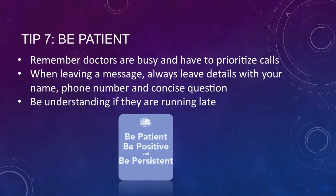When leaving any type of message, always leave details, leave a name, a phone number, and a concise question. Don't feel like you always have to talk directly to the doctor. Sometimes the nurses, the clinic coordinators, the genetic counselors can be great resources to start with and can track down the doctors easier than anyone else can and get back to you actually quicker. So feel free to use all of the resources in the clinic.